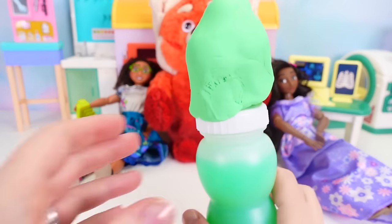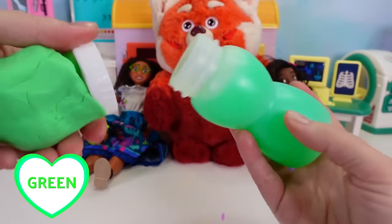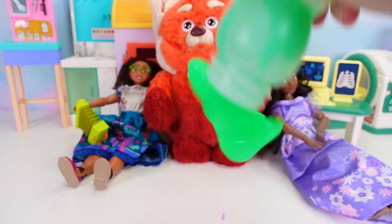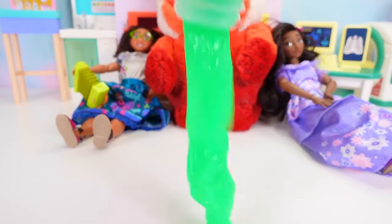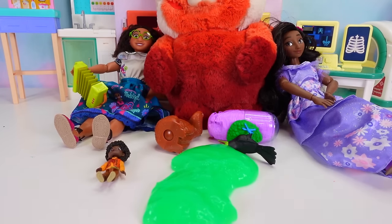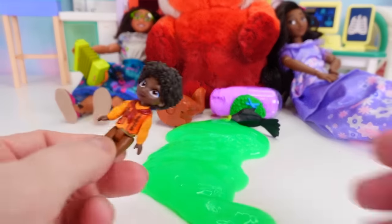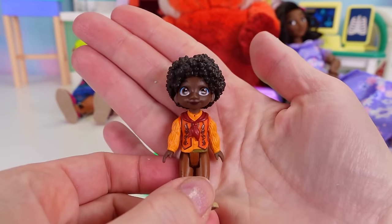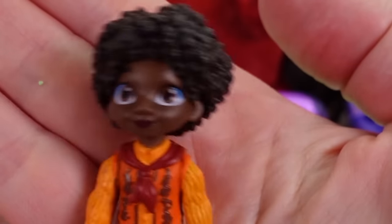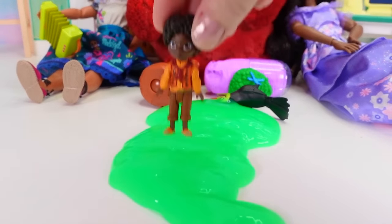All right, let's not wait another moment longer and open up this green slime bottle. Here we go. Who's inside? Wow, I think that slime bottle had the most things inside. Antonio, sorry it took us so long to find you. It's okay, I have lots of friends keeping me company, and it's so much fun jumping in the slime.